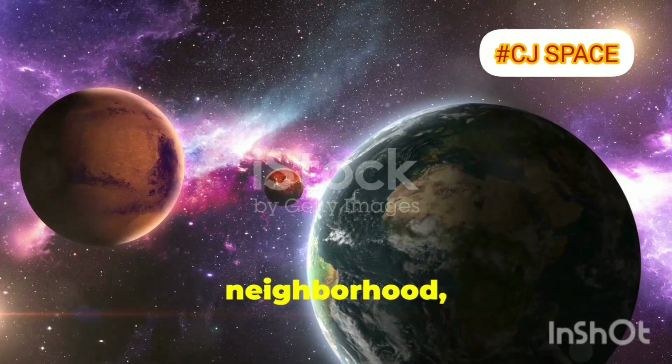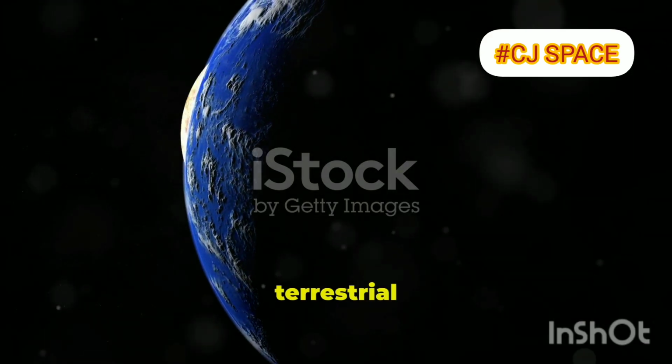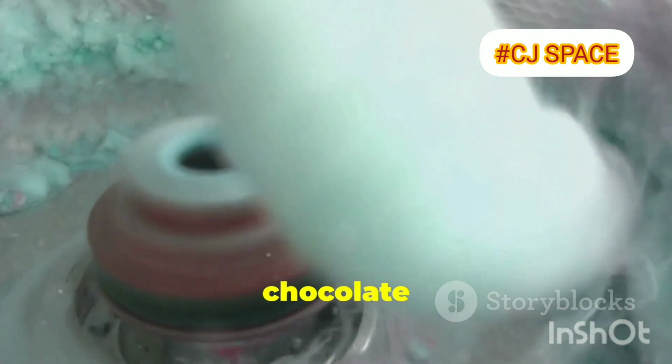In our cosmic neighborhood, the solar system, planets come in two main flavors: gas giants and terrestrial planets. It's like comparing a giant cotton candy to a solid chocolate truffle. Gas giants, like Jupiter and Saturn, are the largest planets. They are mostly made of hydrogen and helium, just like the sun. Imagine a giant balloon filled with gas. They're massive and powerful, but you wouldn't find a solid surface to stand on.